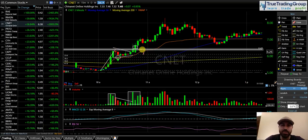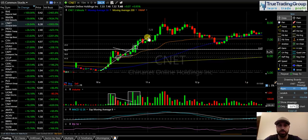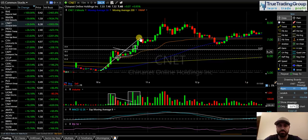Now that high of the day has broken, we have to adjust the Fibonacci retracement. The Fibonacci you draw from the low of the move to the high of the move. But now the high of the move is no longer 640. It's now 710. Here's your new high of the day.